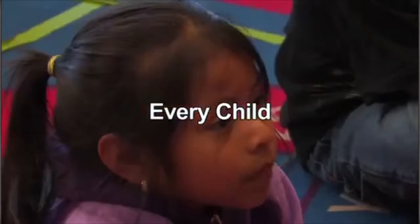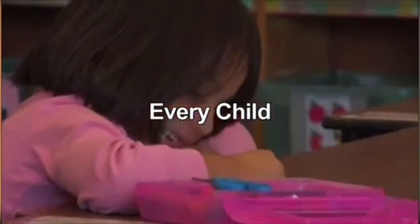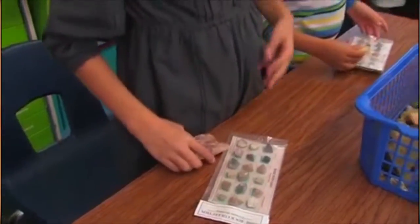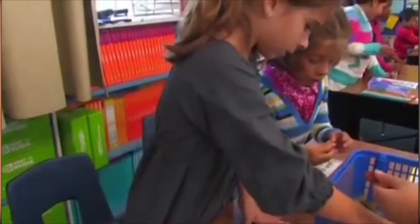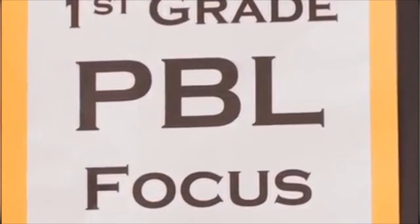Every child, even those that are struggling with meeting curriculum standards, have a spark in them where they're just curious about the world around them. And what PBL allows for many children is the opportunity to try and find that spark that's going to get them to question the things around them, to question their world, to want to know more about their world.